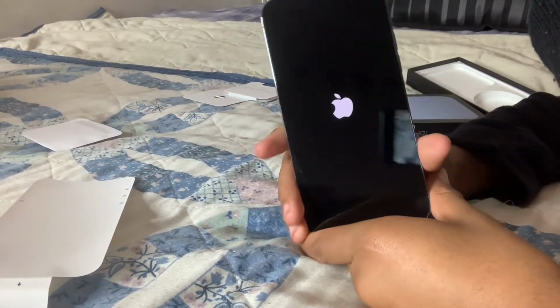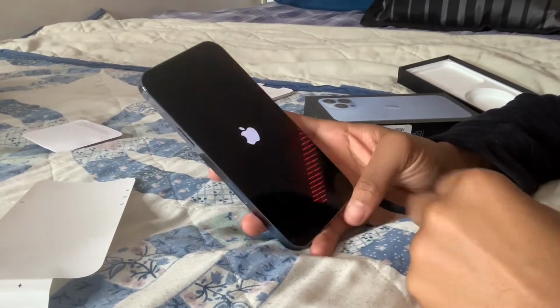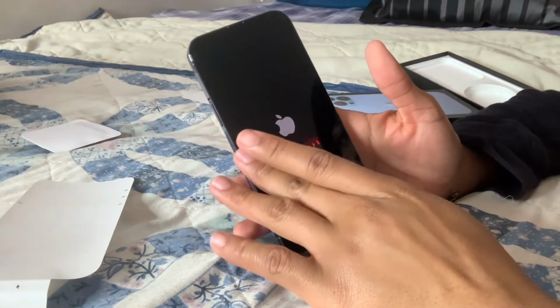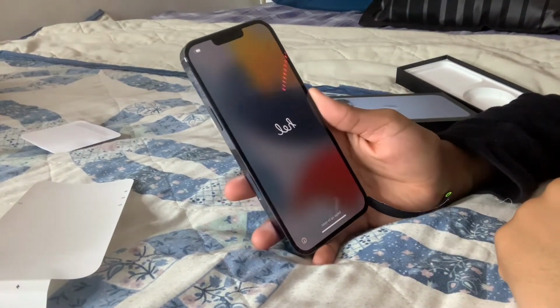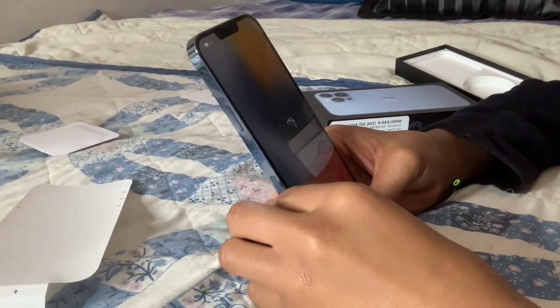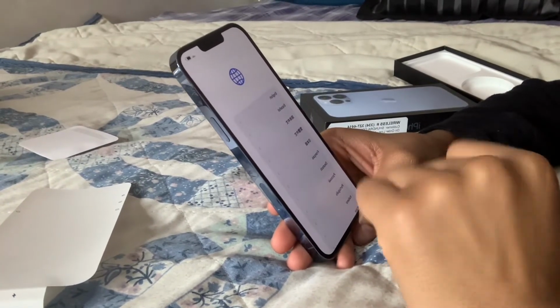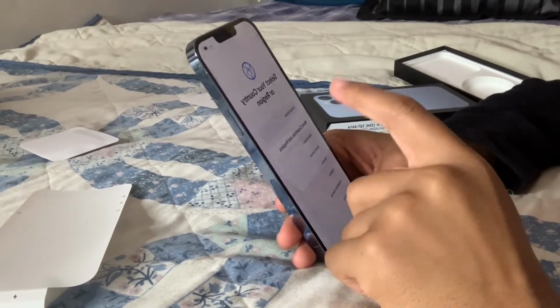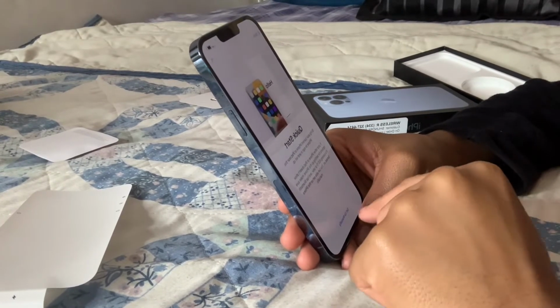It's coming on. Ooh. Yes. And y'all know how it come on so pretty. Like, the hello be so pretty, bro. Like, it really be so pretty. So, let's get into it. Swipe up. And yes, I speak English. What else do I speak? Japanese. Okay, United States. I'm going to set this up manually.